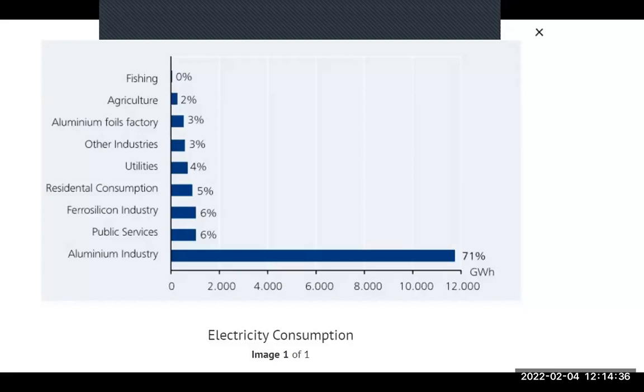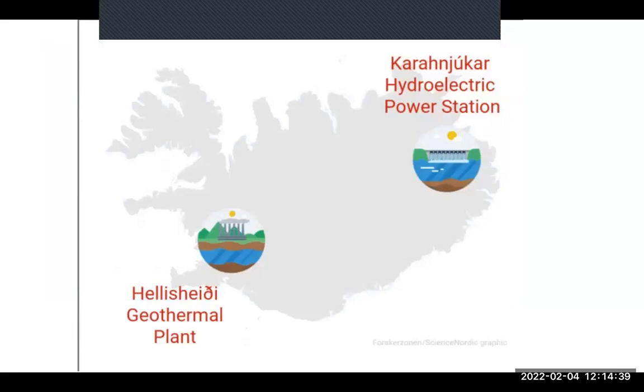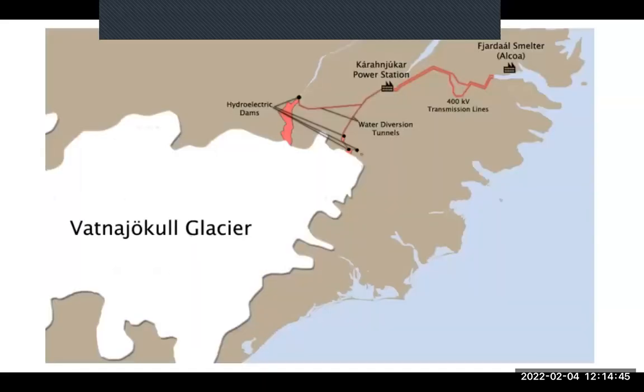Let's look at a couple of these. The one on the right, hydroelectric, big deal. It's taking meltwater from the glacier, the Vatnajökull Glacier. It's dammed up some beautiful, beautiful valleys. And sent that water through tunnels, bored tunnels through the basalt, down to an underwater generator plant.